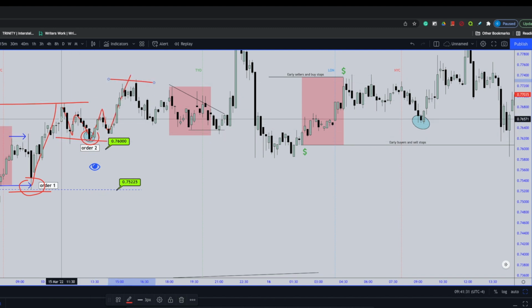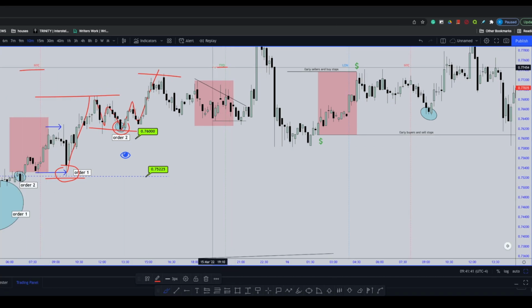Well, we see again 2 A to B moves during the session. These are 2 institutional orders. Again, confirming the ideology that banking institutions put in 2 main orders every single session between New York and Asia, Asia and London and New York.